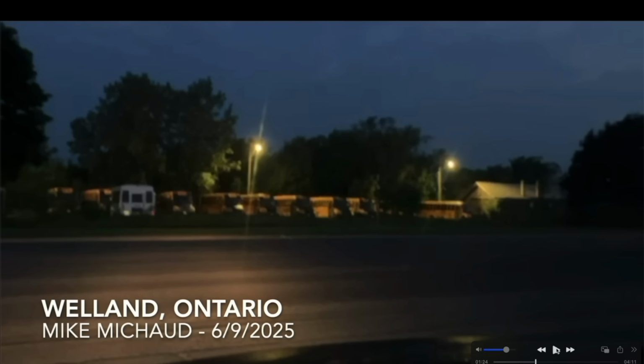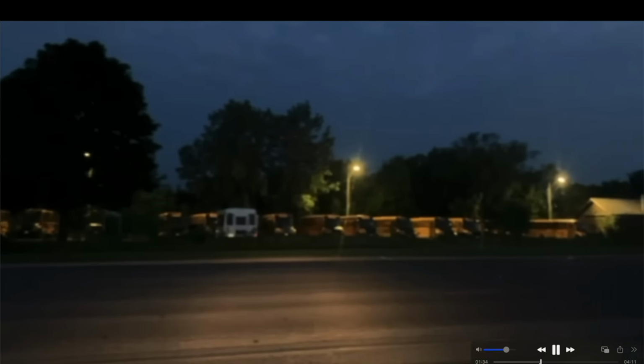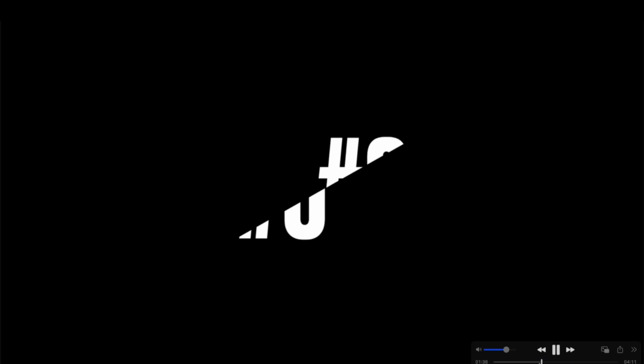Mike out of Welland, Ontario, 6/9 of 2025, noticed all of these lights malfunctioning for unknown reasons. There they just turned off, then right back on. Obviously, not a bulb issue, more than likely a source issue.